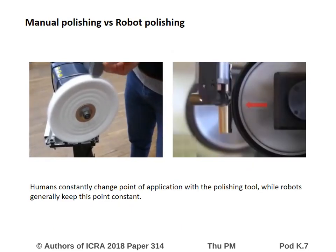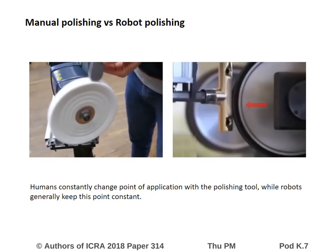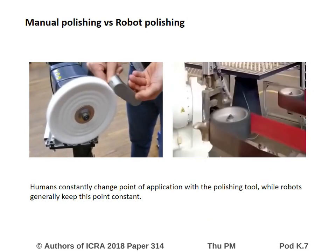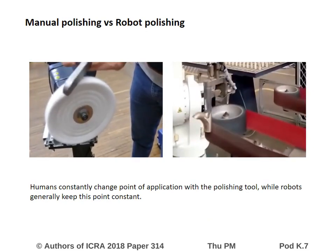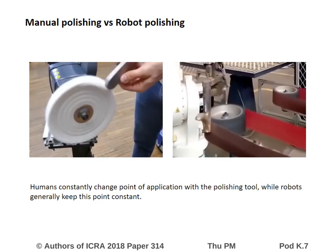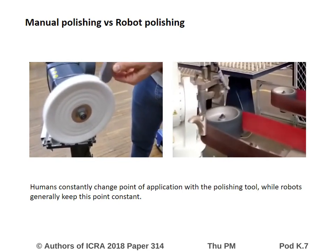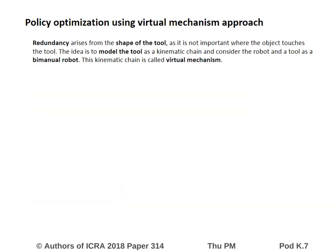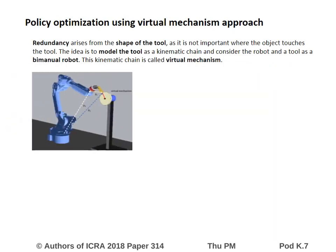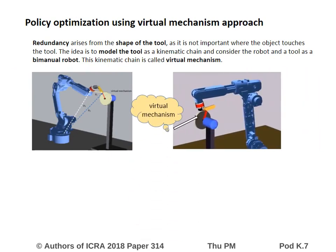During the finishing process, we can notice that humans constantly change the point of application with the polishing tool, while robots generally keep this point constant. Humans use natural kinematic redundancy arising from the tool shape, as it is not important where exactly the polished object touches the tool. Additional degrees of freedom arising from this redundancy can be exploited to optimize the robot motion.